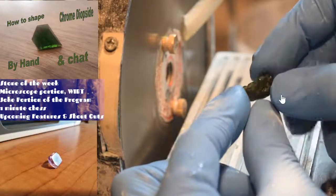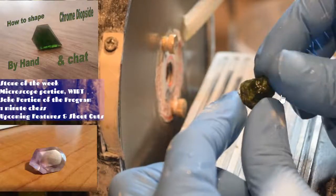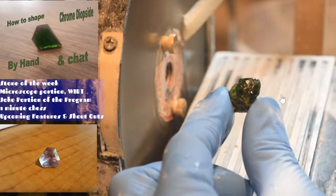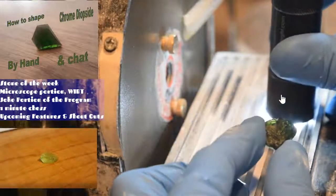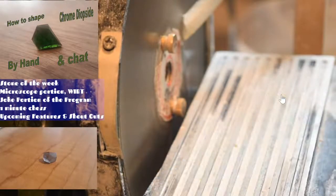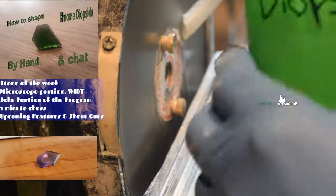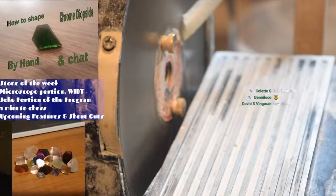Kind of excited. It's a nice stone. I like chrome diopside. It's a beautiful color. Makes for a beautiful piece. It is very, very hard. It does not want to polish. It's layery. It's got layers, kind of like a feldspar. And it cuts a little easier down the layer edges than it does on the face. Man, them face cleaves, they do not cut easily at all.